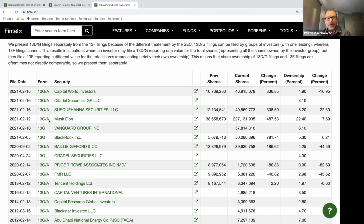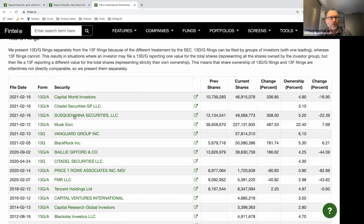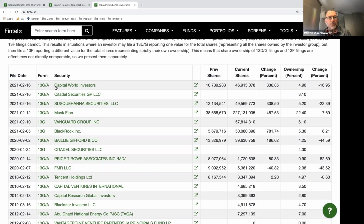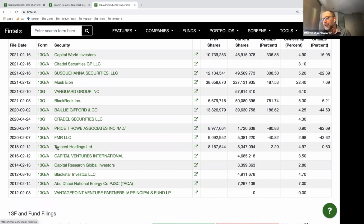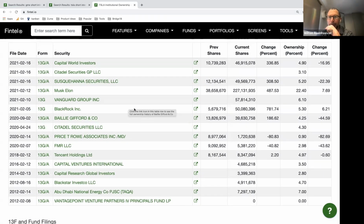If they're not interested in changing the way management is operating, then they would file a 13G as in golf. So you think about these guys that are activist investors like Carl Icahn or these other companies. They're typically filing 13D as in Delta filings, and I'm not quite sure why Elon Musk is not filing a 13D since he is management, but that's another story. Presumably, all these other companies here are filing 13Gs. They're not interested in influencing management. They're not interested in board seats. They're not interested in proxies. They're just going to be silent partners in this company.